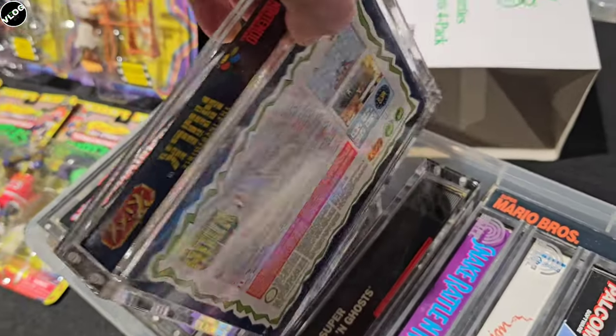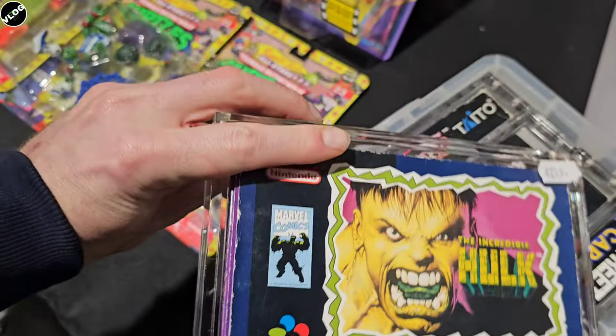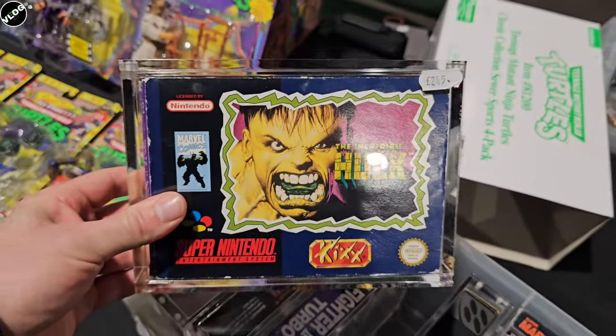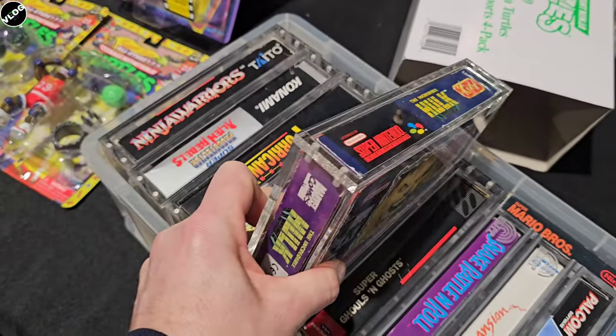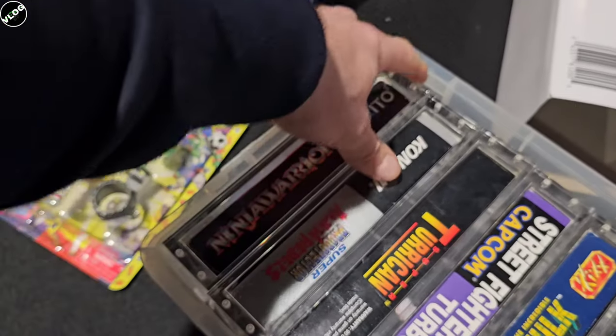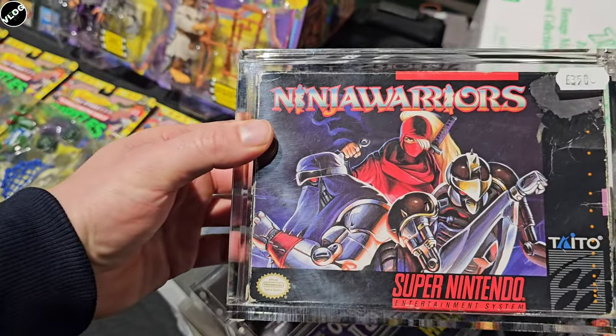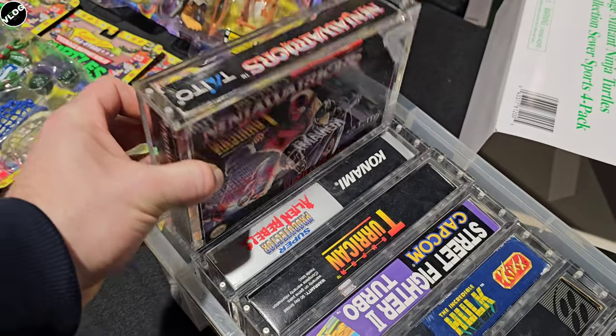But my heart kind of did a flutter because I saw Ninja Warriors, which I need for the Super Nintendo, and I thought, oh, this is going to be expensive. Luckily for me, it was NTSC. But some really nice stuff throughout the day. I got some really good stuff, some absolute bargains, including that bin liner full as soon as I got there. We'll discuss all my stuff once we get back to the 3.0.